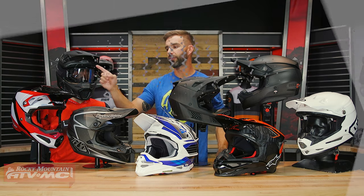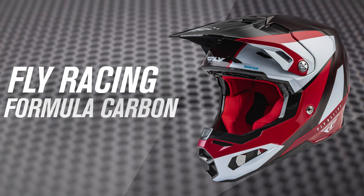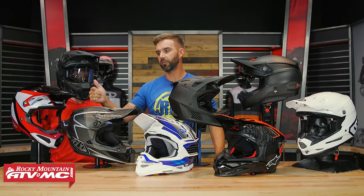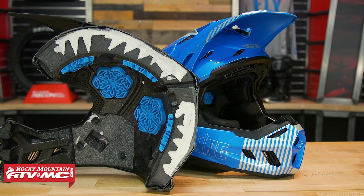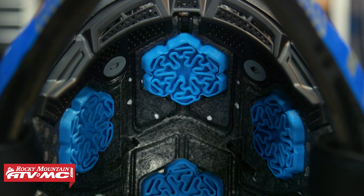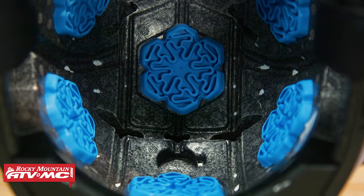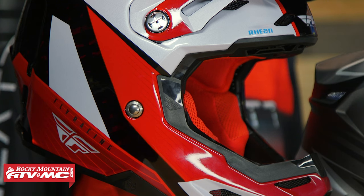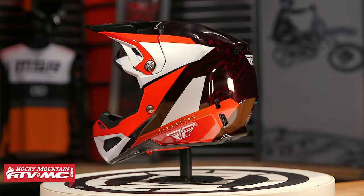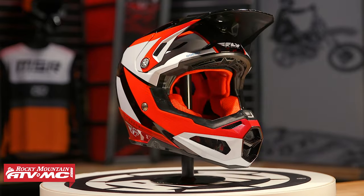Then up here in the front, you have the Fly Racing Formula Carbon. I would say that all together, this is probably one of my favorite helmets. It's super lightweight, it's really comfortable, and when you watch the videos and talk about technology, this thing is packed full of features. You've got their cone head EPS liner, which is really cool, does a great job absorbing impact. You have their energy cells by Rheon on the inside. A lot of cool technology, but what I notice most about this helmet is just how lightweight it feels. And I like too that the eye port on the Formula is very large. My only nitpick with this helmet is that the visor, I feel, could just be a little bit longer. But aside from that, the Formula Carbon, really good helmet.